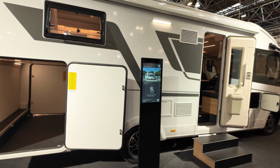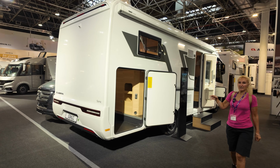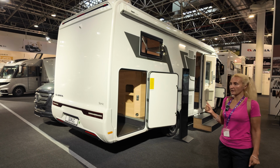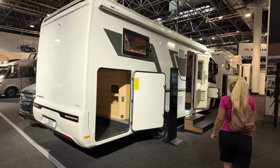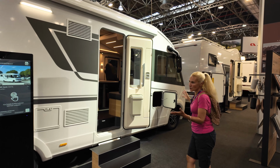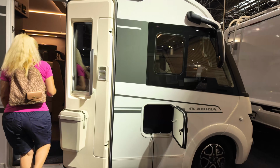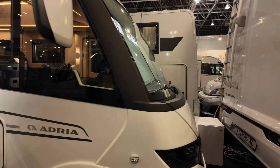There are different layouts. Size-wise, the Sonic in the UK is available at 7 metres 48, so just under 7.5 metres. A couple of different layouts. You can have the island bed. This one here in Europe is slightly shorter than the one we will be having, but let's go and have a look inside. Gives you an idea of layout and finish.